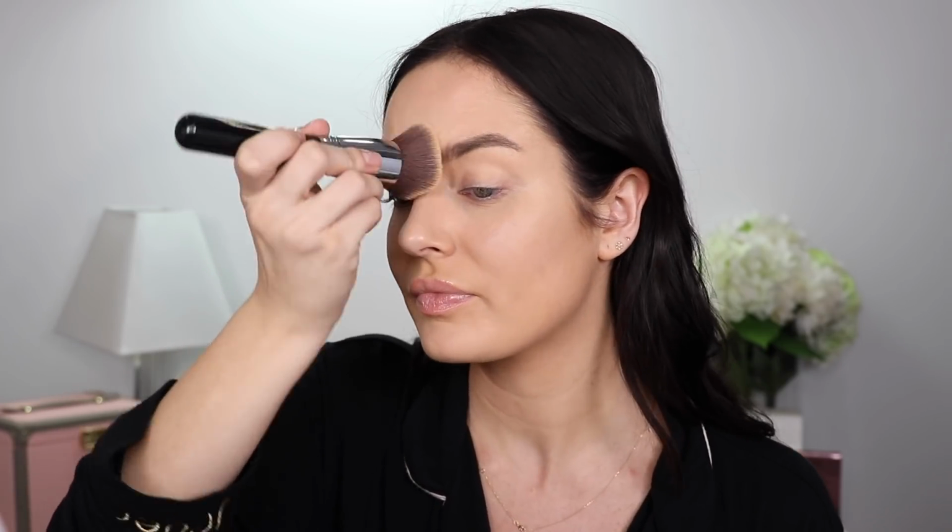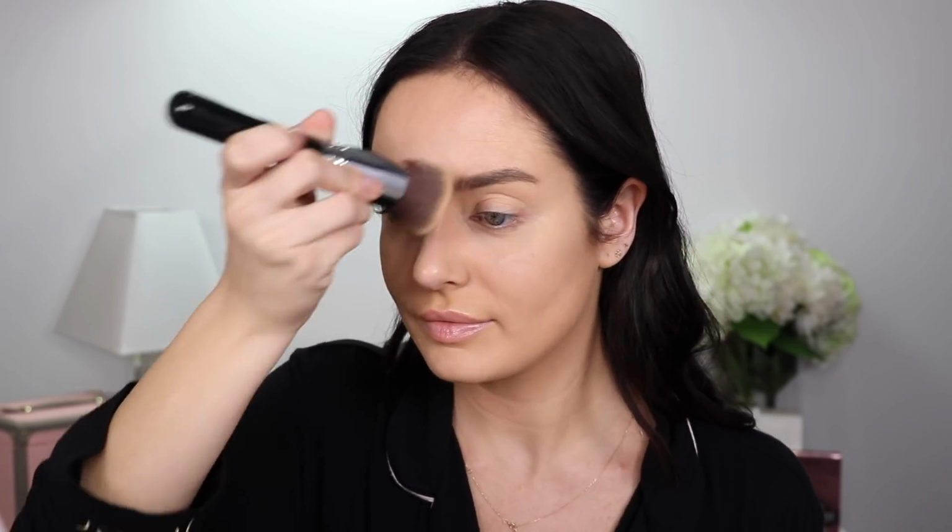So even if you purposely went like a little bit deeper with your foundation, you can still go in like this, and it's almost like reverse contouring, because now as you can see, the darker foundation is acting a little bit like a contour in the areas of my face where I didn't apply the concealer. Cool, right? Now I'm going to do my eyeliner.